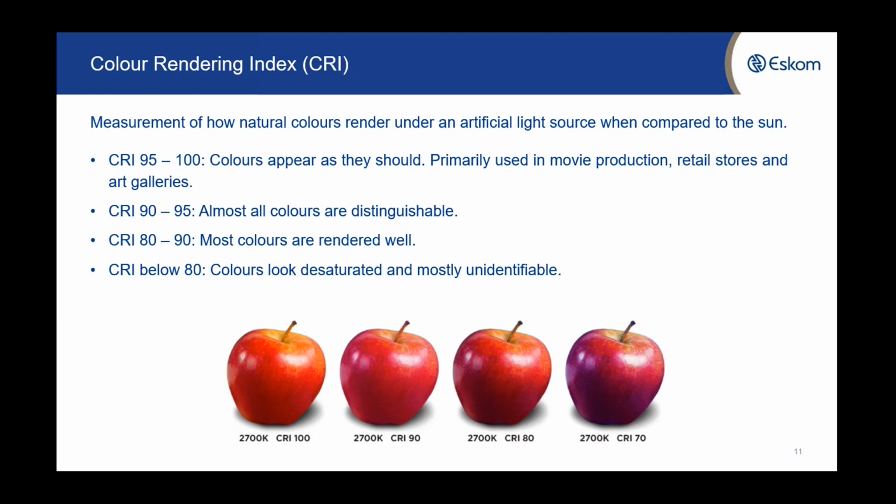And as I mentioned just now, it's used in retail stores. Have you ever noticed that as soon as you purchase clothing items in retail stores, they look so nice and vibrant in the displays. But as soon as you go home and actually wear them, they look much different. And that's because of the lighting that is used in retail stores.